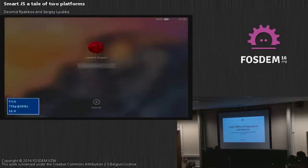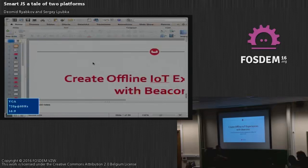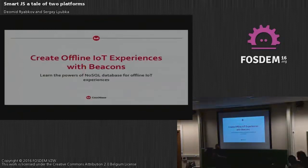Can you check the microphone? Do you have the microphone? There's a microphone, right? All right. Is it on? Yeah. Cool. So that's going to be complicated because those kinds of microphones go really, really badly with long beards. So you have to wear some weird stuff while I'm talking like this. I apologize.